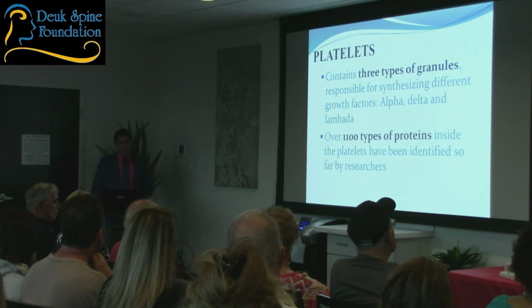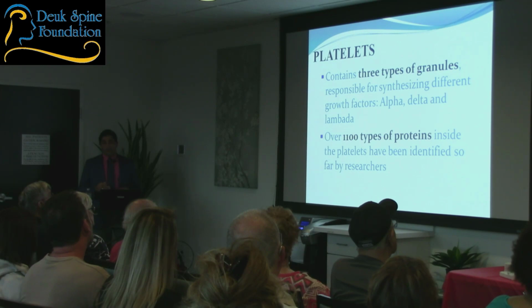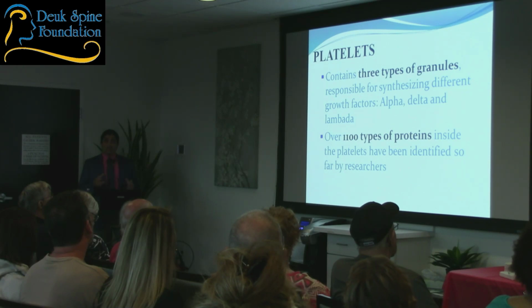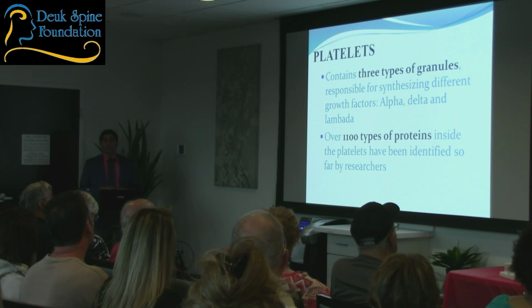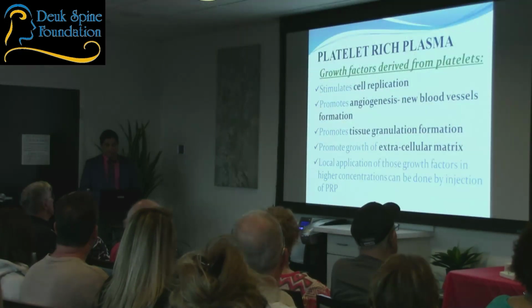They contain 3 types of granules responsible for synthesizing different kinds of growth factors, alpha, delta. It's too much biochemistry. There are over 1100 types of proteins inside the platelets. One platelet can contain 1100 types of proteins. All these proteins help to heal the tissues.